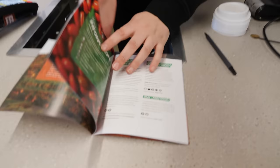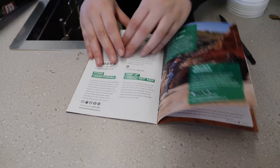Okay, Alicia. Why do we need a pass? What's the road like? All right. So this is the Mereenie Loop Road. It's an Indigenous land area that you're passing through. So that's why we do the permits. It is privately owned land. We're very lucky and grateful that they let us pass through it.